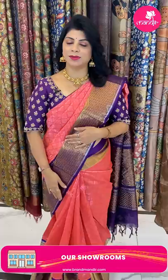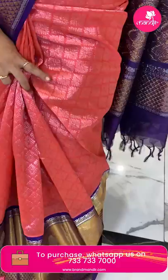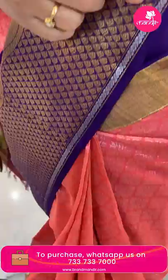Today I'm going to show beautiful sarees. Let's start with my saree. The one which I'm wearing is peach and magenta, purple color. It's not magenta, it's purple. Beautiful diamond shaped florals. This is a lovely border, big one, big border, 10 inches, cross kaddi.